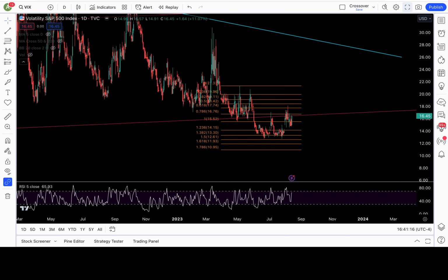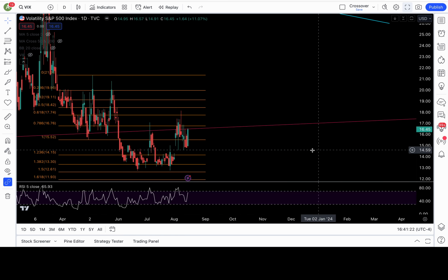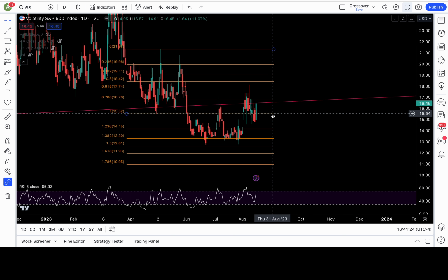VIX. I miss when the VIX was above 20. Because when VIX was above 20, we had some decent volatility. But overall, it's above 15.5. It needs to clear 17 tomorrow to show follow through. Can we ever retest that 20 level on the VIX? I don't know. But if it does, it will need to get above 15, stay above 15.5, clear 17 to go possibly test that level.